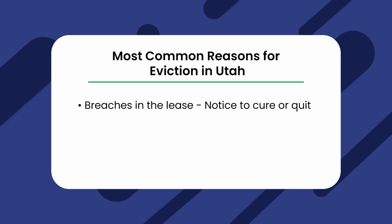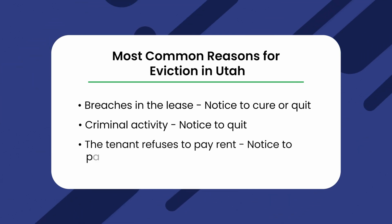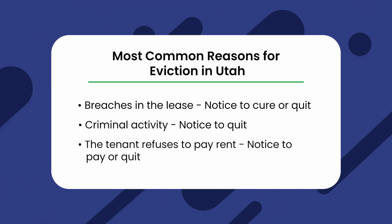Evictions. Landlords must give a particular type of notice, usually 3 days, if they're planning to send a notice of eviction to their tenant. However, the type of notice can vary depending on the reason. These are the most common reasons for evictions in Utah: breaches in the lease, notice to cure or quit; criminal activity, notice to quit; the tenant refuses to pay rent, notice to pay or quit.